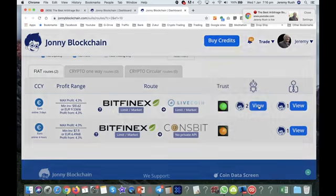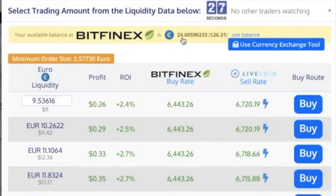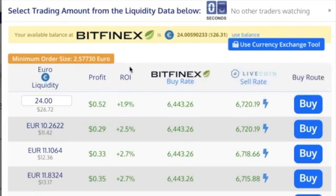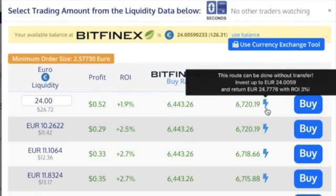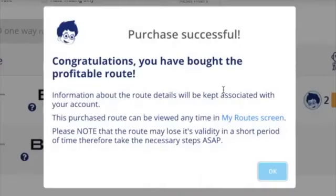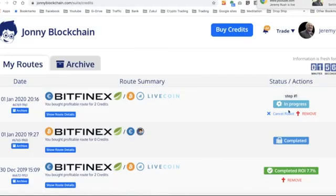But I'm going to click on the view button here, and you can see I've got $24, and well, it's not even a penny, it's 0.005. So I'm going to use my balance, and I'm going to click on this bolt of lightning. Because what I'm going to do is a real arbitrage, and I'll explain that in a moment. So I'm just going to purchase this trade and click buy, and then I'm going to go over to my root screen. There's the trade in progress.